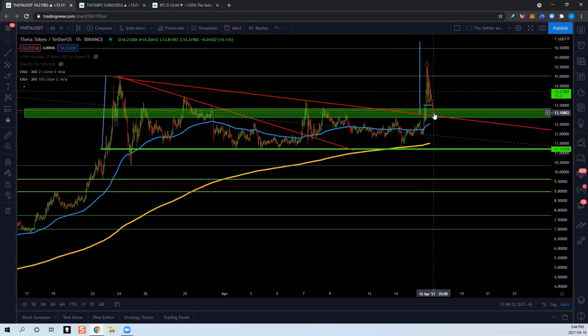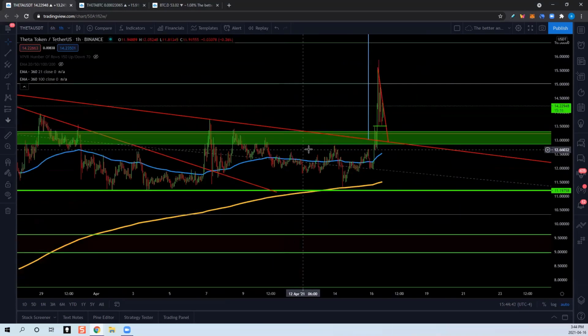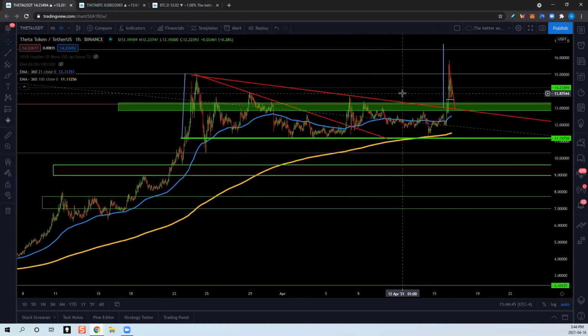But you can't really deny the fact that buyers are in the market right now, and we're pushing, so it's pretty good. Yes, and I think following which way we break out of this micro descending triangle will be very important for understanding what the next move is.